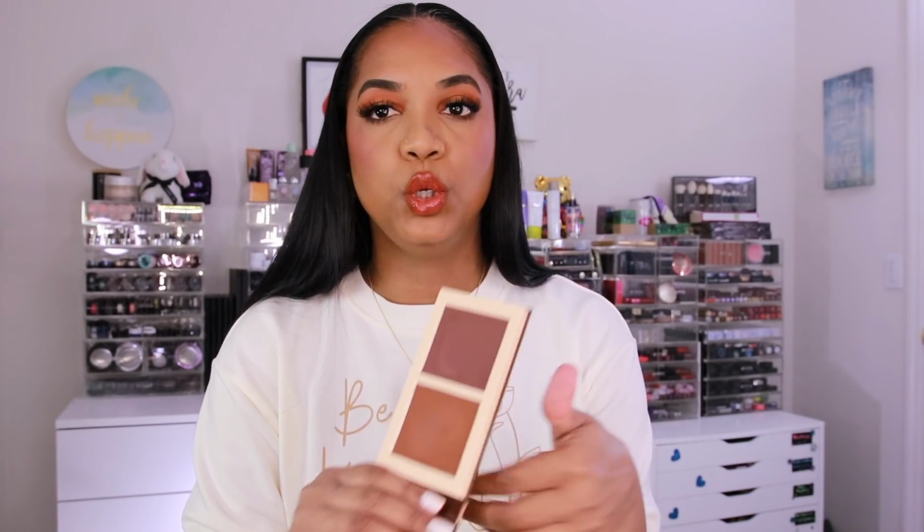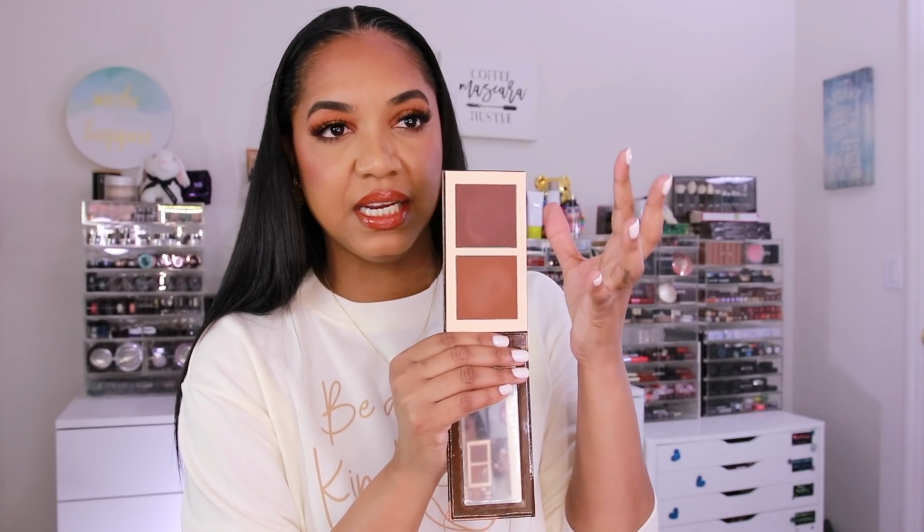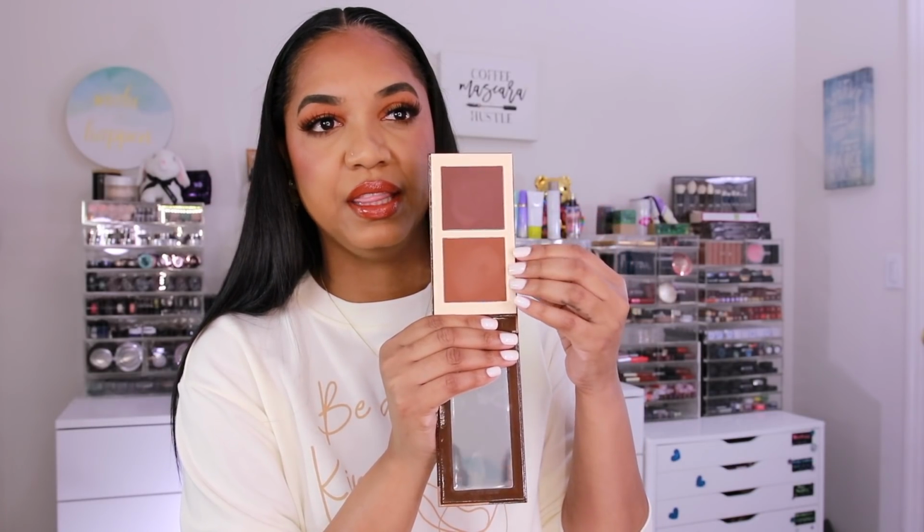The deep dark shade, this is a little bit too rich for me, but I can still make it work. But I would stay away from this if you're my skin tone. If you're deeper, this might be a great one to check out. Remember, this shade is gonna be more on the purpley side. It's a little bit more cool tone, and then the other shade is a little bit warmer, which I think is actually a great pairing for bronzers, and I haven't really seen that done.